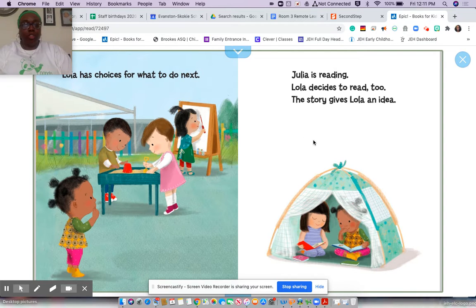Now, look over here. Julia is reading. Lola decides to read too. The story gives Lola an idea.